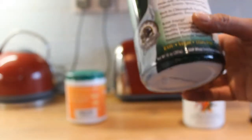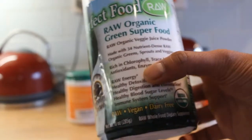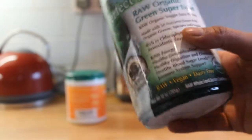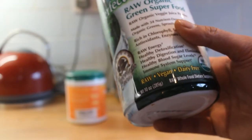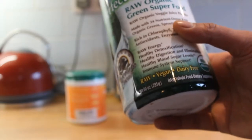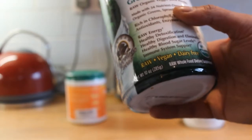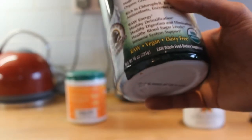Another product that I got is this one here called Perfect Food Raw Organic Green Superfood. Now this one again is a really, really good product. It's a bit more expensive than the other ones. I think it was almost about 27 to 30 pounds. So it is pretty expensive. You don't get that many servings in it. But it says here healthy detoxification, healthy digestion, healthy blood sugar levels. It's all completely organic as well.